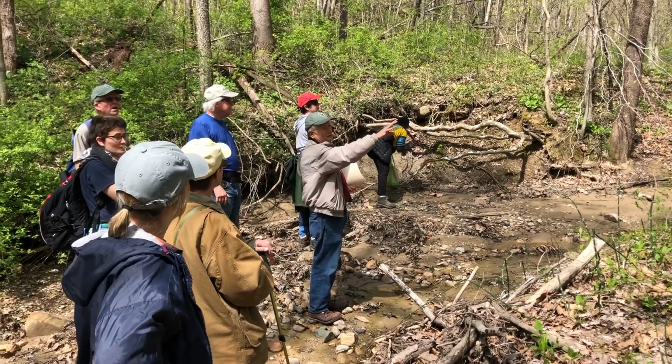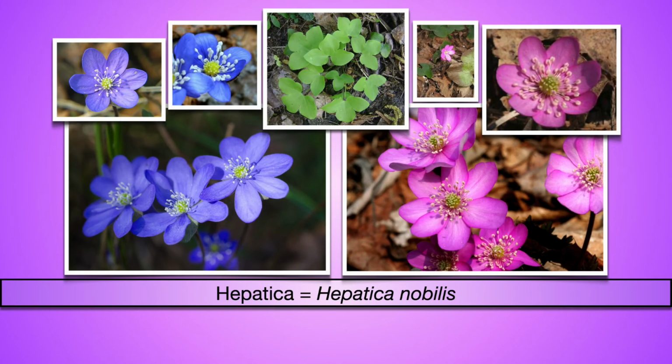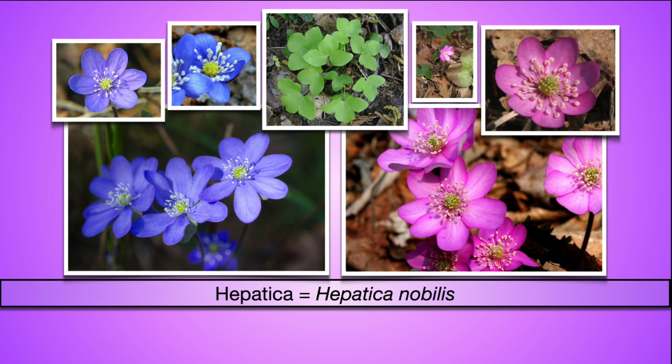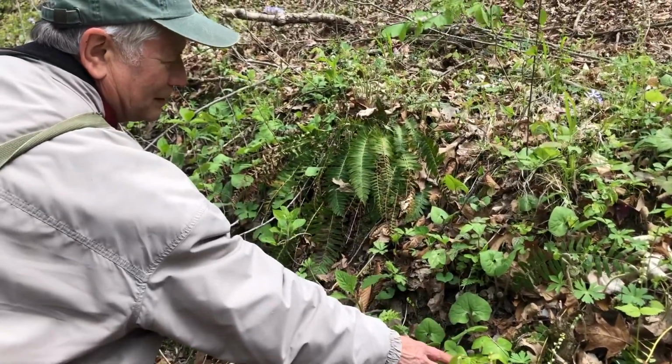And the other plant that grows with the snow trilliums are hepatica. And the hepatica have already bloomed. And they have those distinctive three-part leaves. They were named after the liver because the liver has those lobes. And according to the doctrine of signatures, in the Middle Ages, they thought that you could use hepatica to treat liver ailments. Look at all the hepatica here.